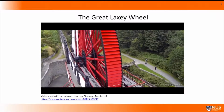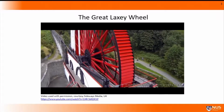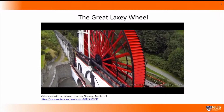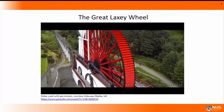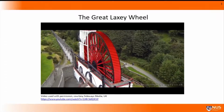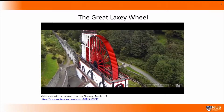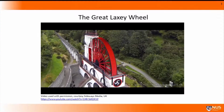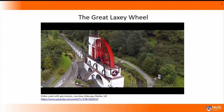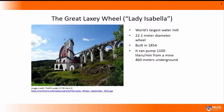So at the height of the water wheel building era in Europe, there were probably thousands of such wheels. In other words, not very many. Each village might hope to have 1 or 2 water mills that could be used either for agricultural reasons, or in the case of the great Laxey wheel, to pump water up out of a mine. And what I'd like you to notice about the video is how incredibly large this is and how difficult it must have been to construct. Look at all the stonework. To be able to build all of that without the aid of modern technology is really a marvel. So that's the situation before electricity.